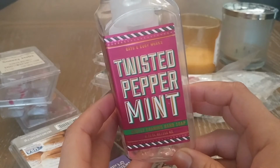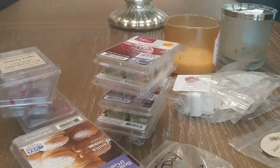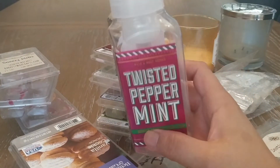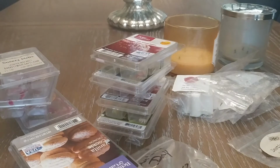To me, the Twisted Peppermint can kind of come off a little bit like smelling like a mouthwash. Yeah, so it does smell good, like in theory. It's not something I would go out of my way to reach for or get.